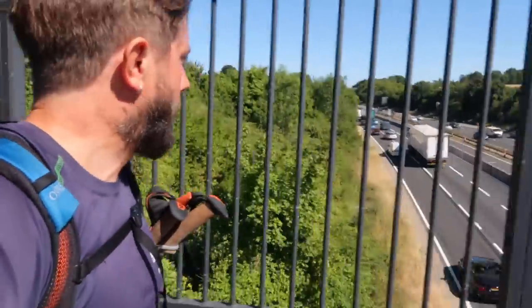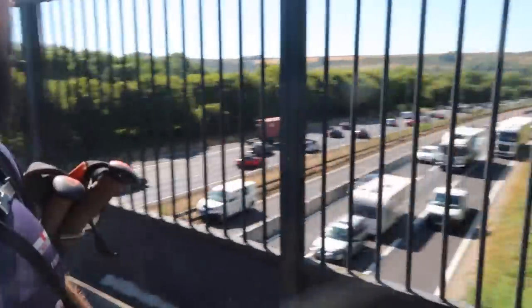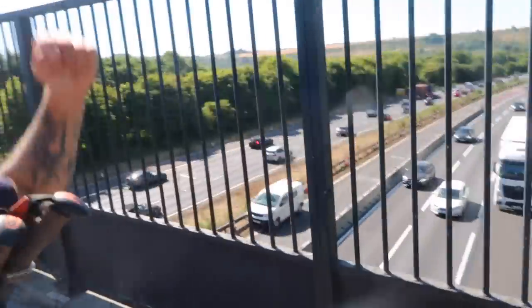My personal favourite motorway of all of them, but in fact, forget latches and locks. From now on, it's motorway bridges, and this is probably... Should we see if we can get a beep?